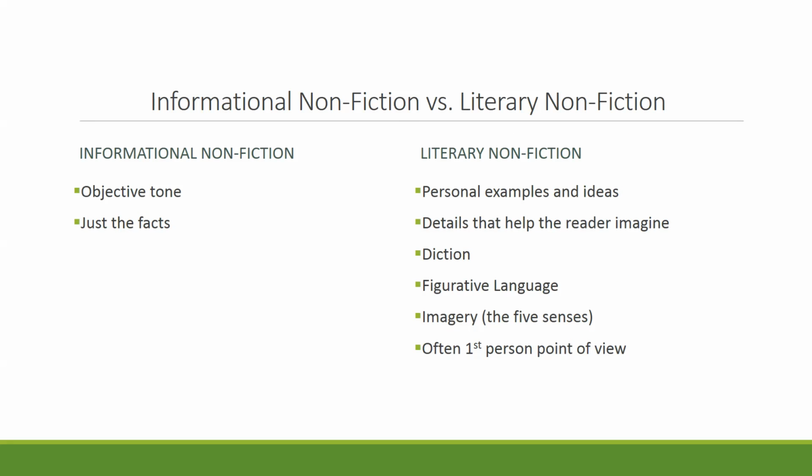We're going to be reading a literary nonfiction piece together, and what you'll notice is that, as we talked about before, informational nonfiction has an objective tone and just gives the facts, where literary nonfiction is a little bit richer. The author might include personal examples and ideas. There will be details that help the reader imagine what everything looks like and feels like and sounds like. The diction will be very strong, very specifically chosen to create a specific mood, and there will probably be figurative language and imagery.